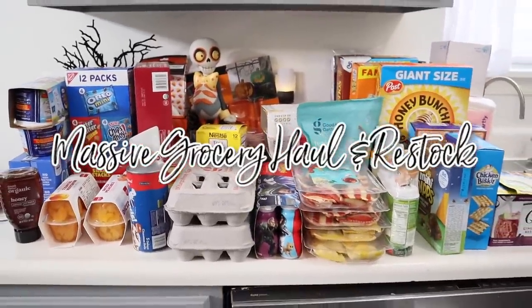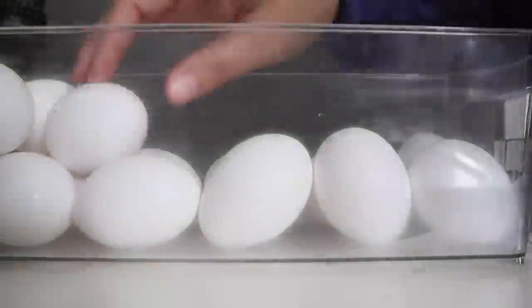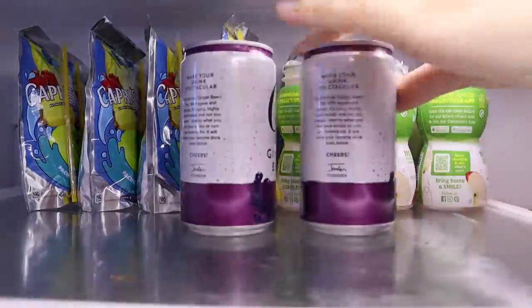I am showing off some of my small kitchen organization today because I have this massive grocery haul from Target that needs to be put away. So we are doing a full restock in my fridge, pantry, and freezer.